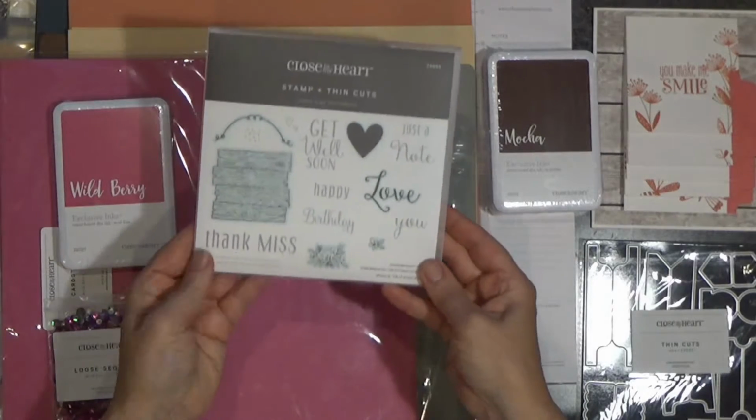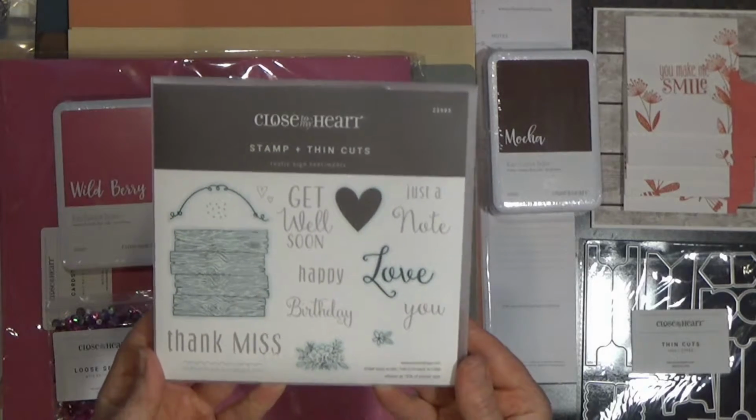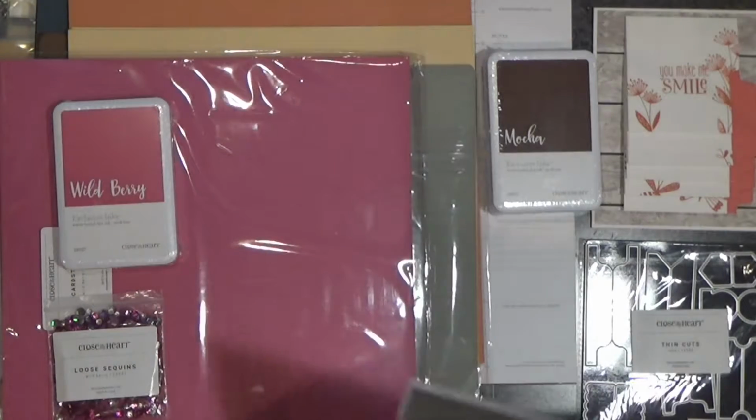Then in the catalog, I saw this rustic sign sentiments, and I just knew I had to get this one. So this was a special treat to me. This was something I fell in love with and just had to have.